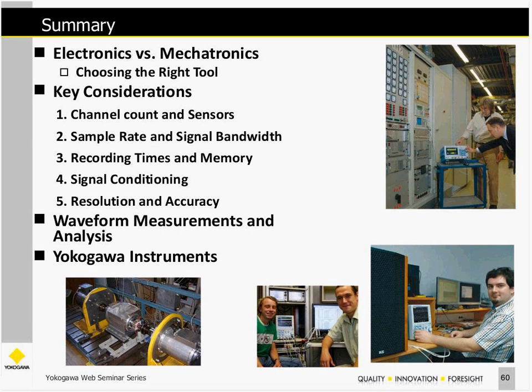So to summarize, we covered electronics versus mechatronics, some key considerations for mechatronics that are unique to those types of measurements. We talked about the types of analysis that you might wish to do, and then I introduced the Yokogawa instruments.